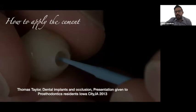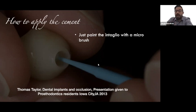All right. So how to apply the cement? When you're gonna use the cement, I like to use just a micro brush, okay? And also another thing about what Wadhwani says is how do you actually apply the cement? He shows a very interesting in vitro study and some computer simulation where if you place the cement a little below the margin, and you just paint the surface of the intaglio, you have less probability of that cement extruding too much, versus if you put it at the bottom. If you put it at the bottom of the restoration, all the way to the intaglio, then you have more probability of that extruding and creating some residues that you don't want.